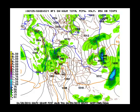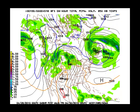In fact, let me just give you a peek out here as we get toward tomorrow. Notice those winds will be out of the south. So if that oil can't be contained, it could begin to creep closer to the coast there, the northern Gulf Coast.